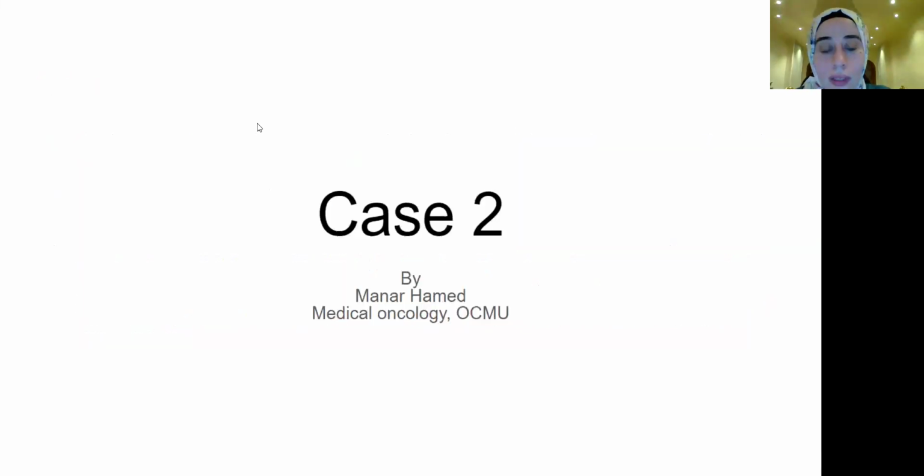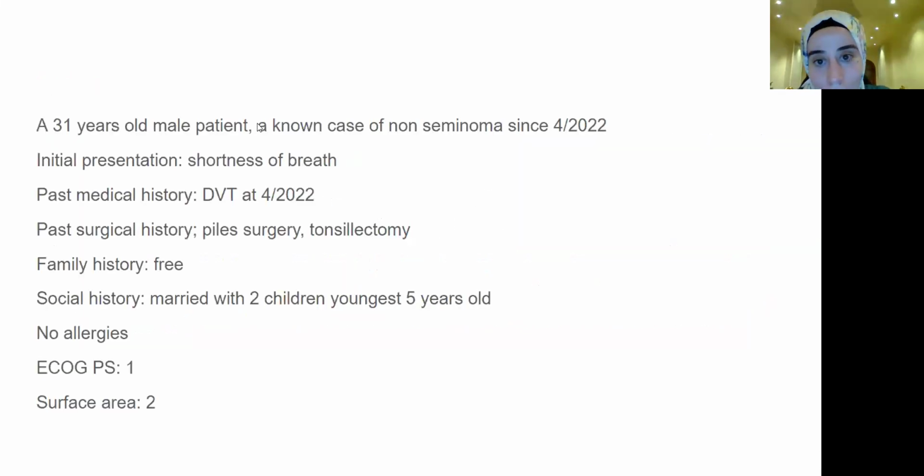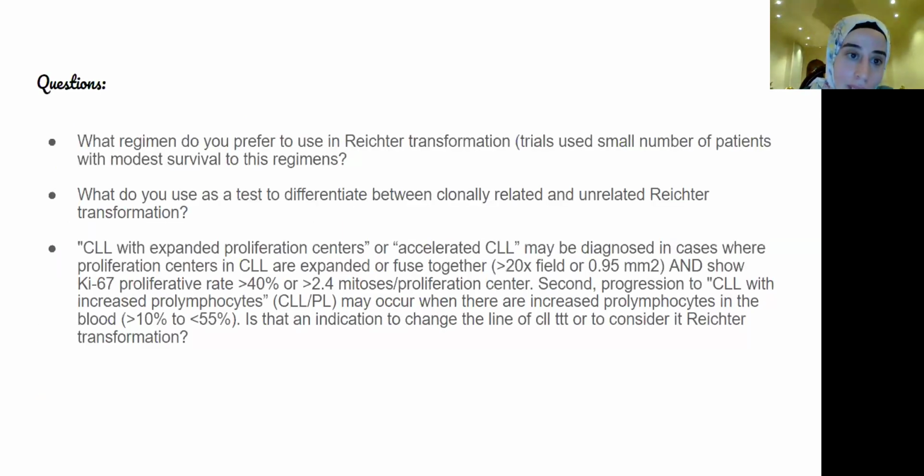Because if the disease is clonally related, we proceed to allogeneic transplant after attaining CR by chemoimmunotherapy. If it is clonally unrelated, we can follow up after giving chemoimmunotherapy if the patient is in CR. We may delay allogeneic transplant if the disease is clonally unrelated.